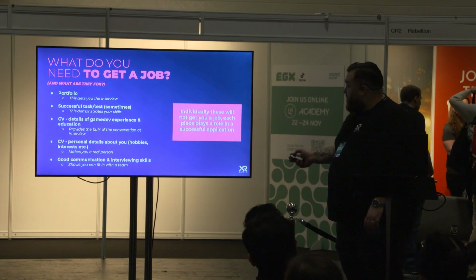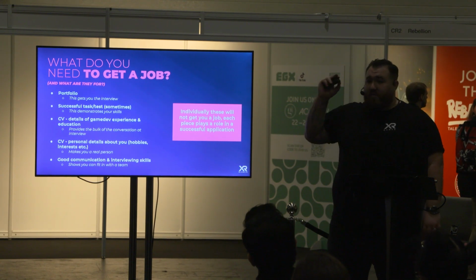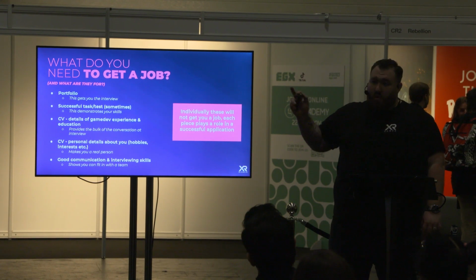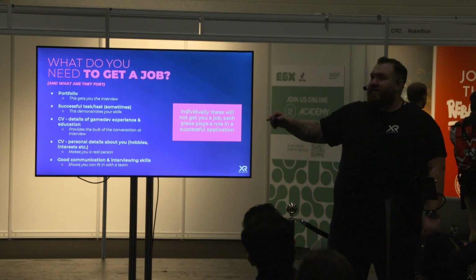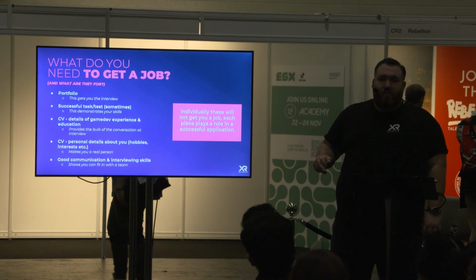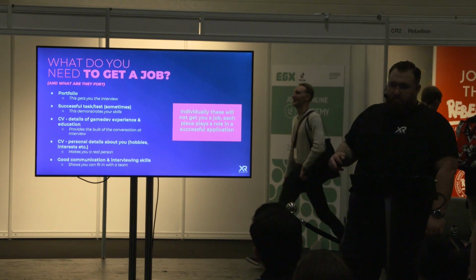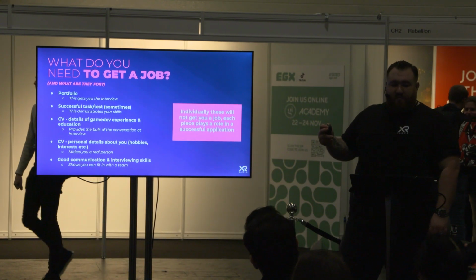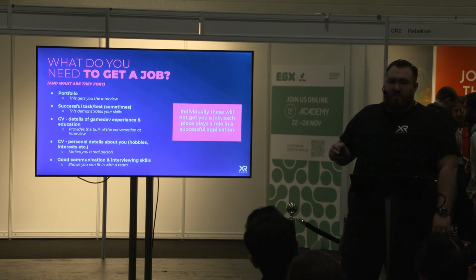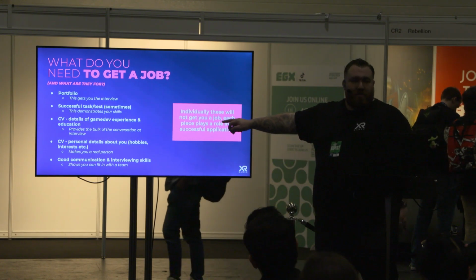And as I'm hoping you get to, individually, every single one of these will not get you a job. You could have the best portfolio, but if the other stuff is lacking, you won't get a job. You could be amazing at interviews, but if the other stuff is lacking, you won't ever get to that interview, right? It's a combination of every single thing. And the point I want to get across is don't feel that one of them is more important than the other, right? A lot of people do that, and the big one that people leave off is the stuff about them. They go, that's not important.